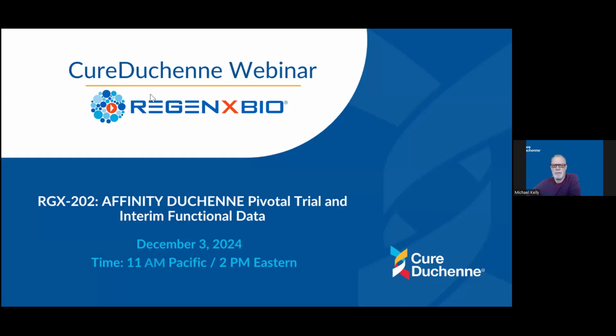REGENXBIO's approach to gene therapy as a treatment for Duchenne utilizes a unique microdystrophin gene that has been specifically designed to include an extra feature of the important C-terminal region of the dystrophin gene. RGX-202 microdystrophin is larger than other constructs, and because of this, we've been following their clinical trial closely to better understand how this larger microdystrophin gene would function in Duchenne patients.